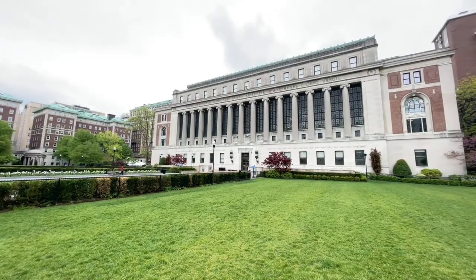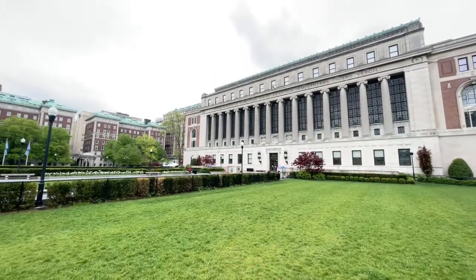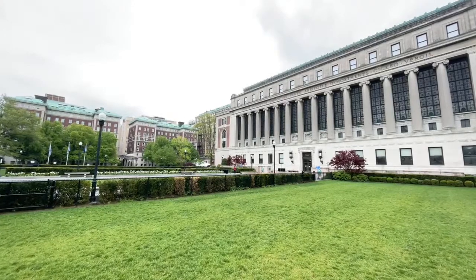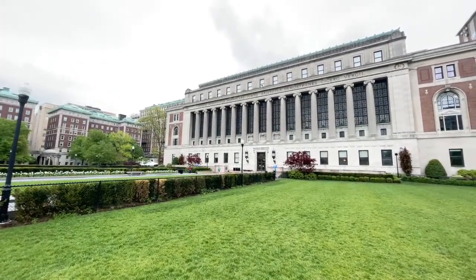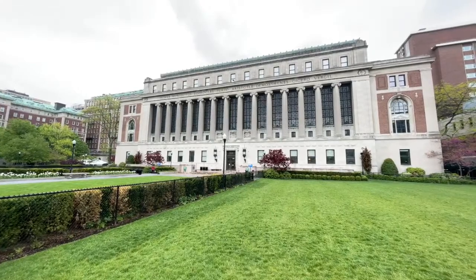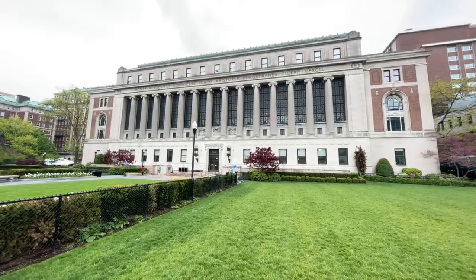His name was Nicholas Murray Butler. He served from 1902 until 1945. Think about that. He was the president of Columbia University for 43 years. By the end of his time he was reviled in some ways, but also heralded as a great man. He was friends with presidents. Many of them had gone to university here. And this is the main library of the campus here.